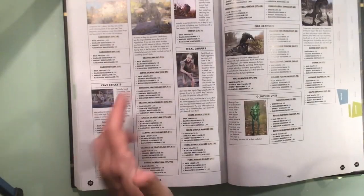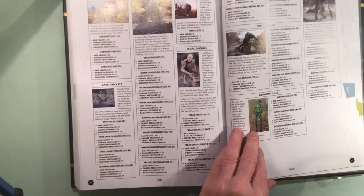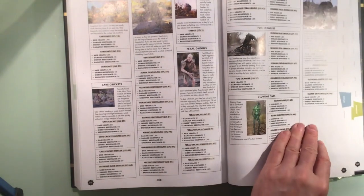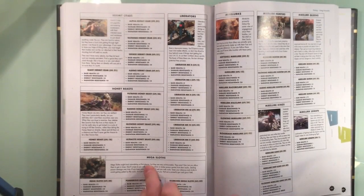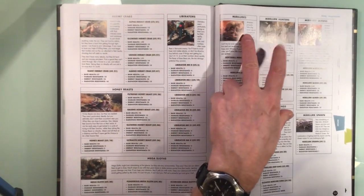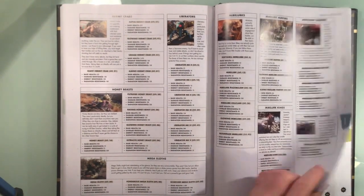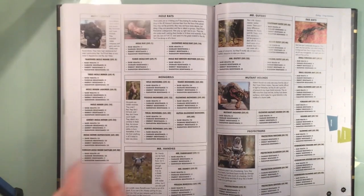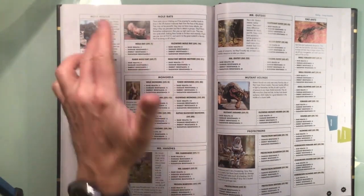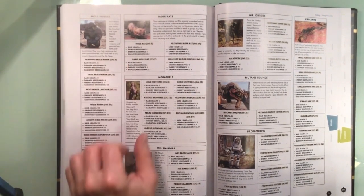Oh, deathclaws, as you'd expect. Ghouls, fog crawlers, again from Far Harbor. Glowing ones, not met a glowing one yet, thank God. Gulpers, again from Far Harbor. Mega sloths are new. Liberators, the little pathetic robots you see. Mylurks, Mylurk hunters and queens. Kings and spawn, they're all fairly standard. Mole miners, these are interesting chaps. I've had a couple of run-ins with these, and if you do the Fire Breather quest, you'll run into them fairly sharpish, and they can be really, really tough.